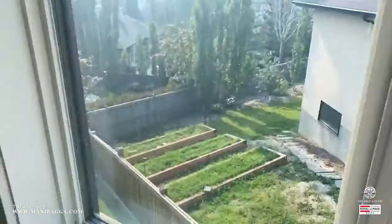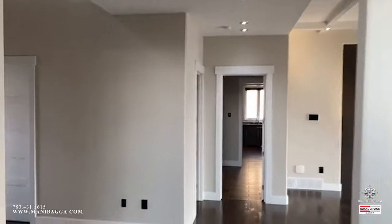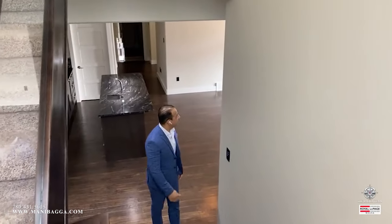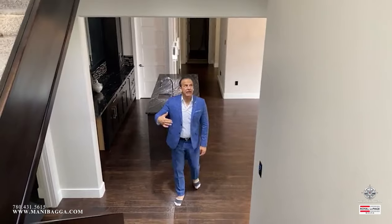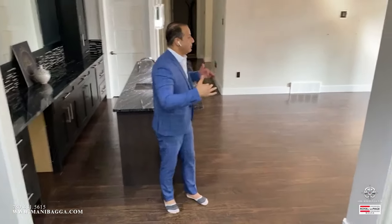Beautiful, beautiful, done up to the top level. We are going to go into the basement. All right, here we go. As soon as you come in, the basement also gives you again 10 feet ceilings. And then they also have drop-in.